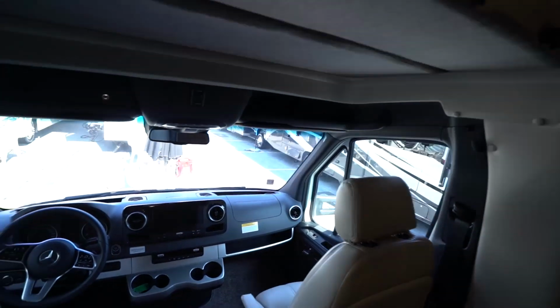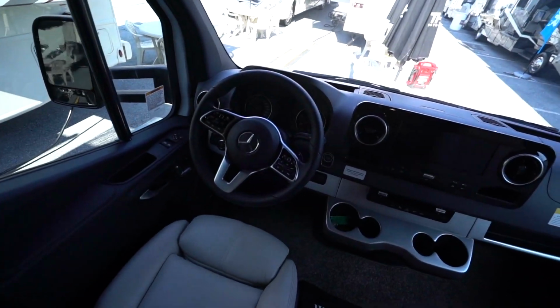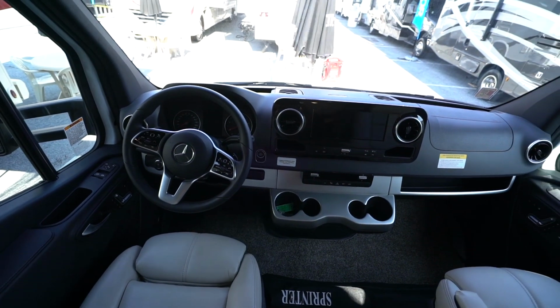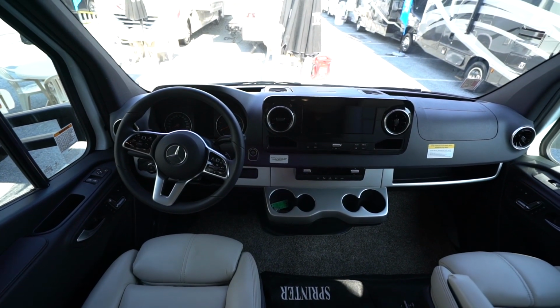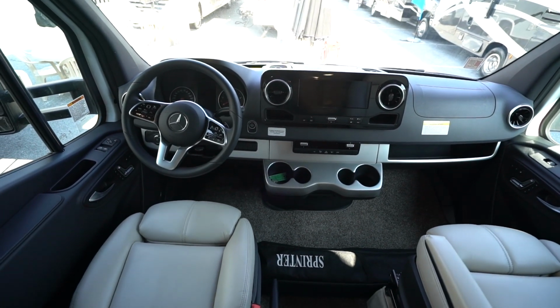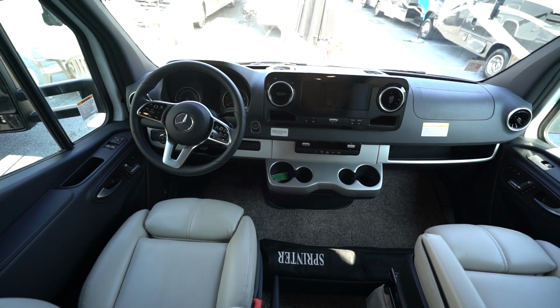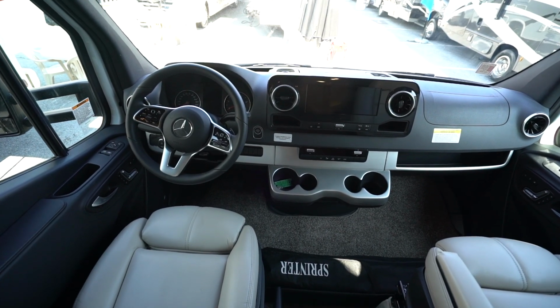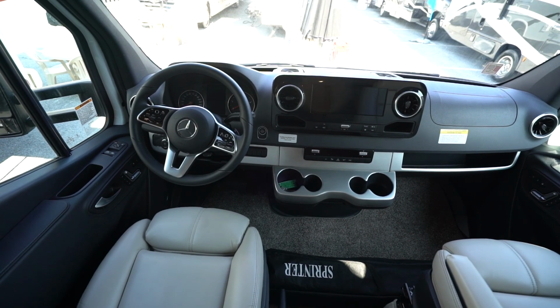If we take a look at the chassis, this is the new Mercedes chassis. So a ton of great features here. You know, you have your lane assist, your driving assist on here, the big center dash. This one has voice capability, so you can say Mercedes and it'll pop up. You can have it operate the navigation and everything else right through that center dash. It's wonderful. Tons of cup holders here.